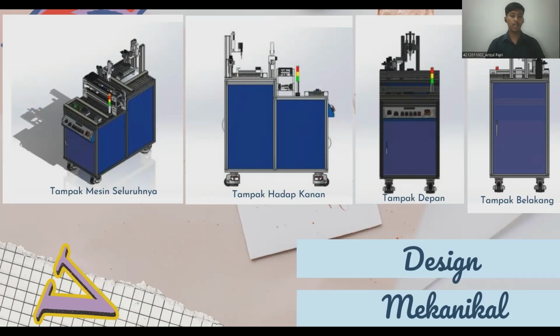From this view, we can see there are main parts or main processes we have to know before using this machine. The first part is the transfer unit, and for the transfer unit, we use the conveyor and rotary cylinder, and then the slider cylinder transfer. And then we have the drilling process to make a hole for a product.